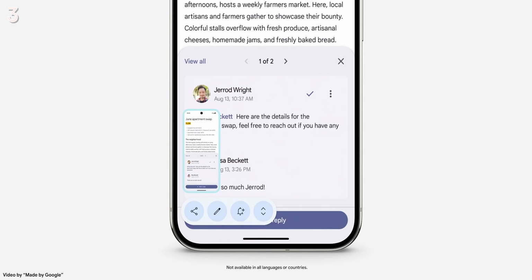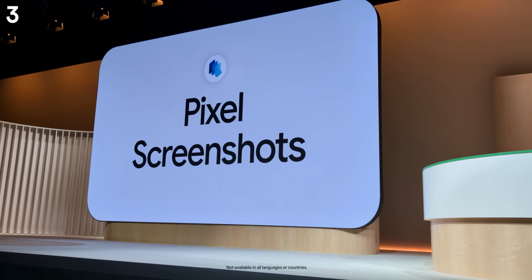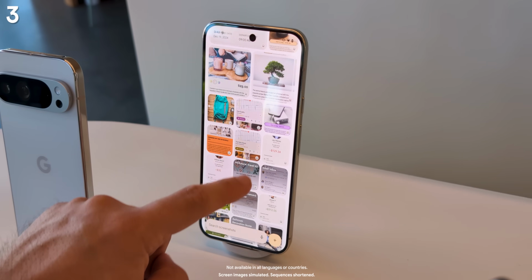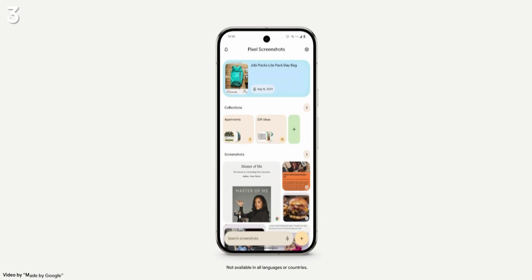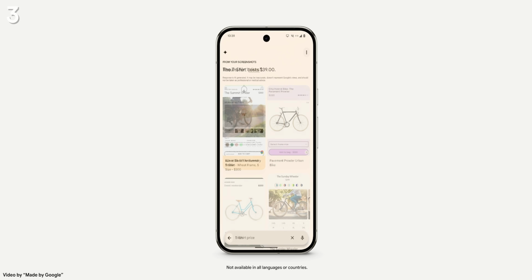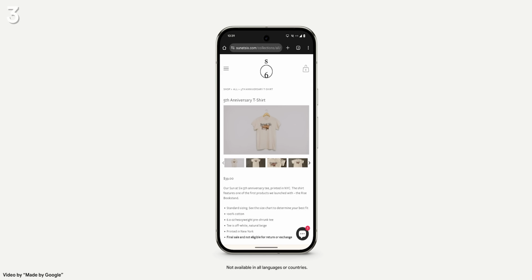Speaking of cool stuff, the Pixel 9 series have also taken screenshots to a whole new level. There's a new app called Pixel Screenshots that not only saves and organizes your screenshots, but also makes them searchable. So if you ever want to find that screenshot you took weeks ago, the Pixel 9 has got you covered. It even remembers where you took that screenshot, so if you capture something in your browser, it'll save the link too. That's next level thinking from Google.